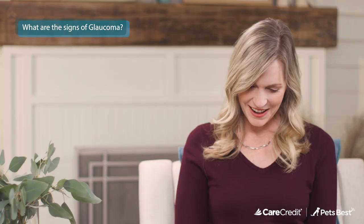What are some signs that a dog might have glaucoma? Glaucoma is a very painful condition. The signs, again, will be squinting. And if you look at the eye bulb itself, it is very large, larger than normal. If you are a seasoned pet parent and you've gently touched the eyelids and pushed on the eyeball, dogs with glaucoma have a very hard eye. Their pressures, instead of being 15 or under, are 50 and 60.